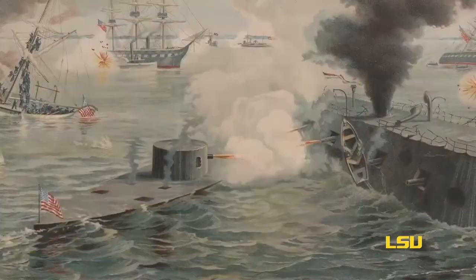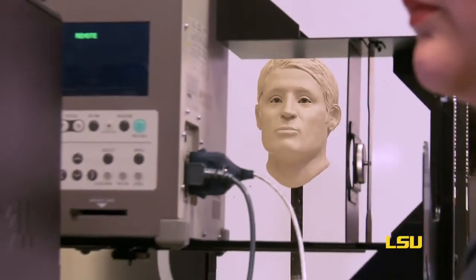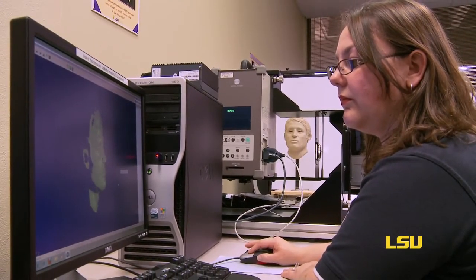It is so exciting to be a part of this. I mean, the Monitor and the Merrimack, we've heard about that all our lives in history classes many years ago. And so to be able to participate in it is so rewarding, and to be able to create images that may have looked like these people is even more rewarding.